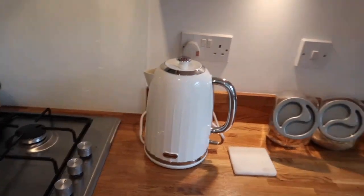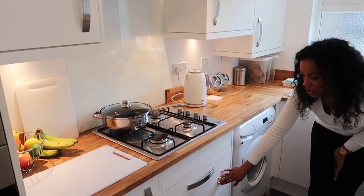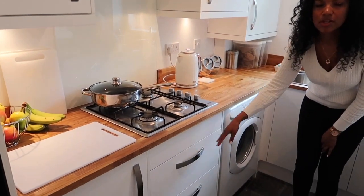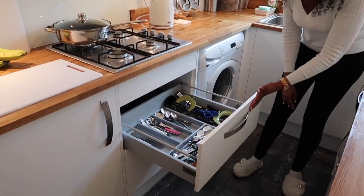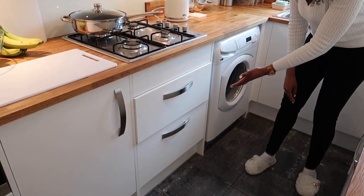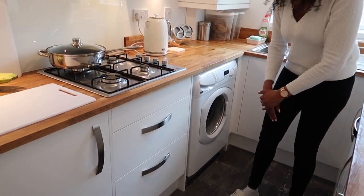And then here's our kettle. And then over to here we have our new cooker, and then we have these new drawers as well. And I really love these drawers because they have a slow shut. So if you open them up, they close nicely like that, and I really like that.